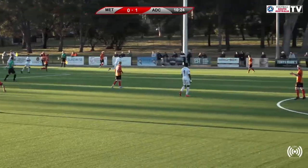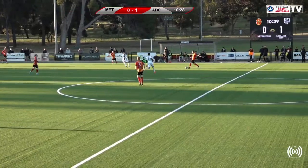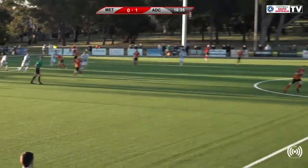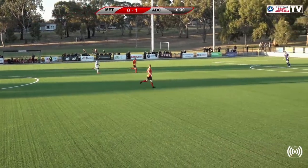Is this going to be the tactic, though, of Adelaide City to sit on this 1-0 lead, you think? Well, they are sitting quite deep, aren't they? Soaking up the pressure. Bit early for that. Gow for MetroStars now. The game played in their attacking half, bar the opening goal, of course. And this is how it sort of came last time.